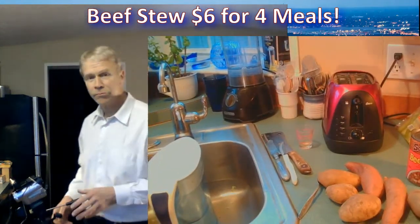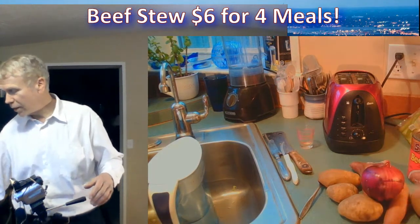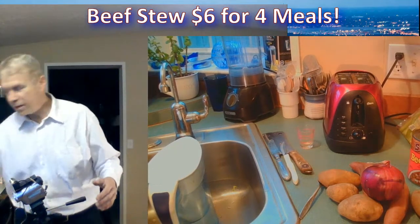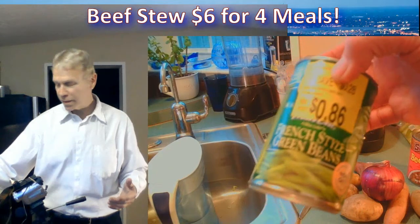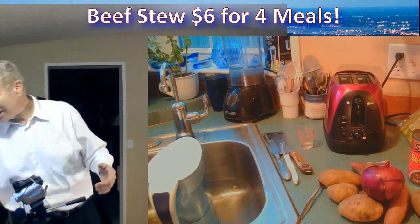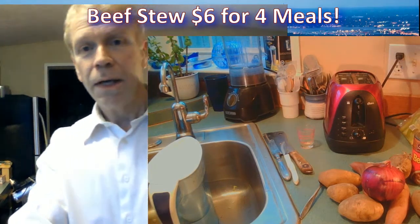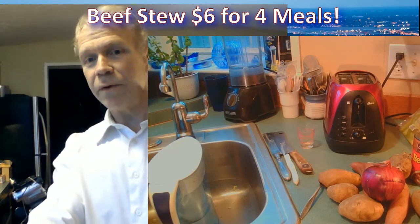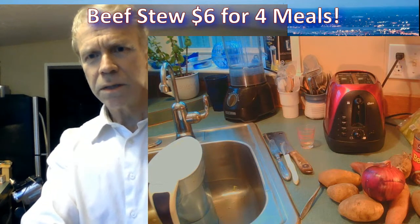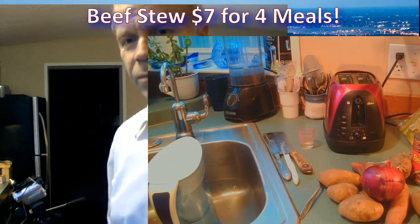With the onion and the carrots, we're looking at another amount. And then these French style green beans, non-GMO, I got for 86 cents at Walmart. I think we're looking at $7, but you can make it stretch. You could probably feed about 14 people with this meal, assuming they just eat a spoonful. So I'm going to go to $7 on this. Sorry, guys, it's getting more expensive.